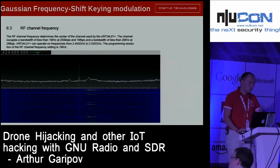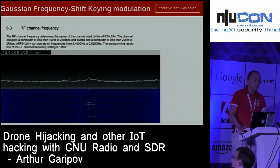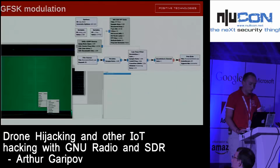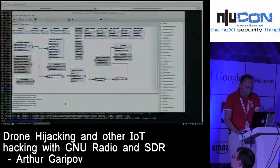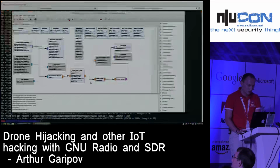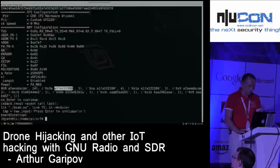So let's talk about Gaussian frequency shift keying modulation. This is a modulation you can read more about on Wikipedia. It's used in a lot of devices and a lot of chipsets. Well, we can see how it goes on in the radio air. Here on this picture we can see data on channel 24. A few seconds, I can show you. It's real life, I think.